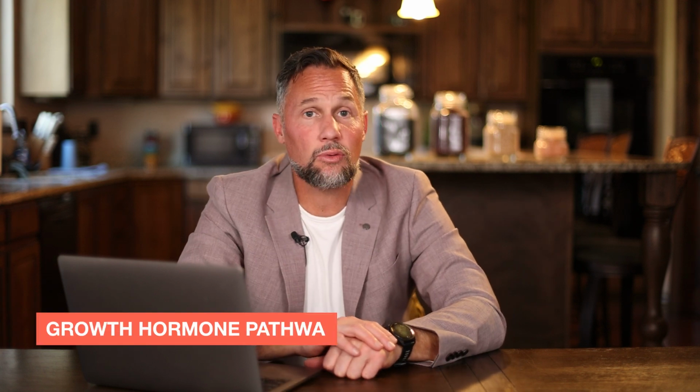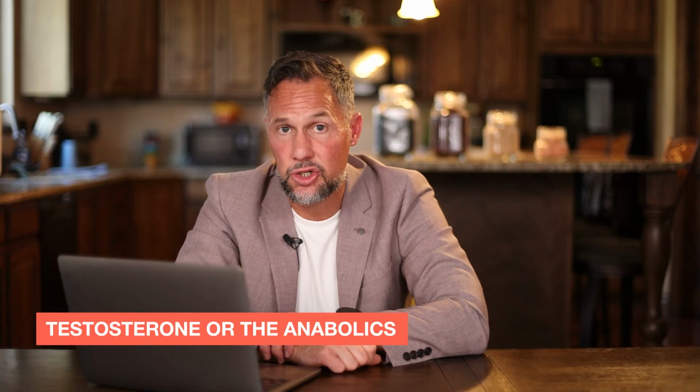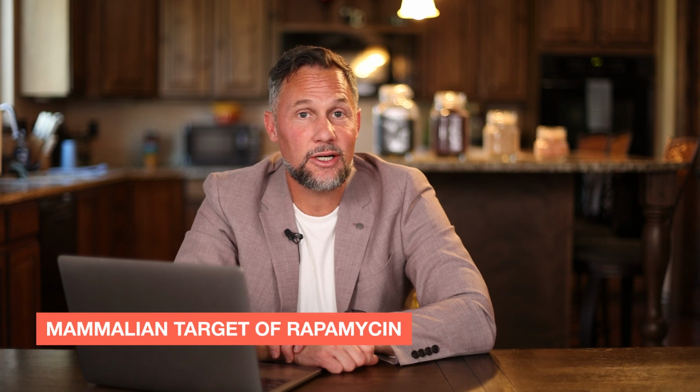Number one is mTOR and AMPK. Number two is where you look at myostatin and follistatin. Number three is the growth hormone pathway, and growth hormone would also capture testosterone or the anabolics. When you're looking at muscle building and mTOR and AMPK, a lot of people are using rapamycin, because mTOR is the mammalian target of rapamycin.